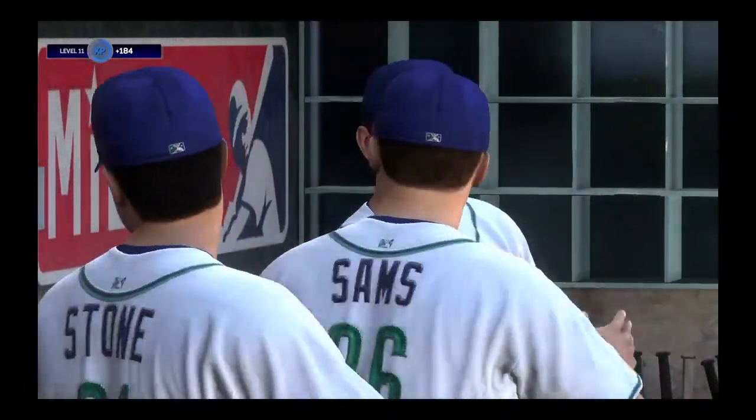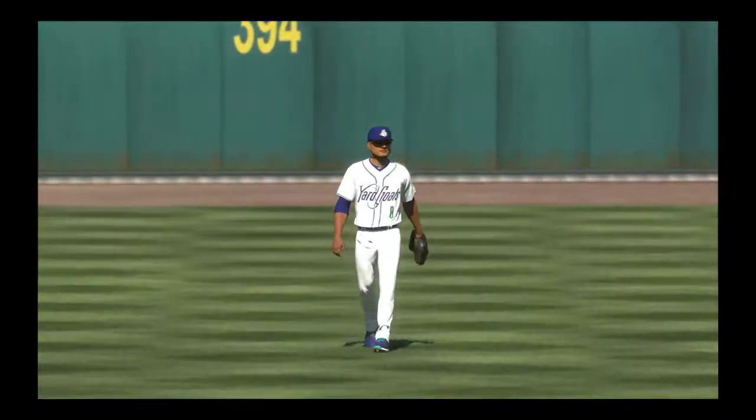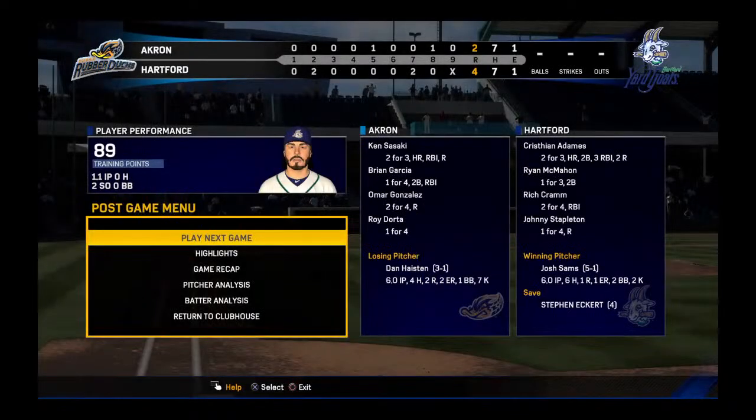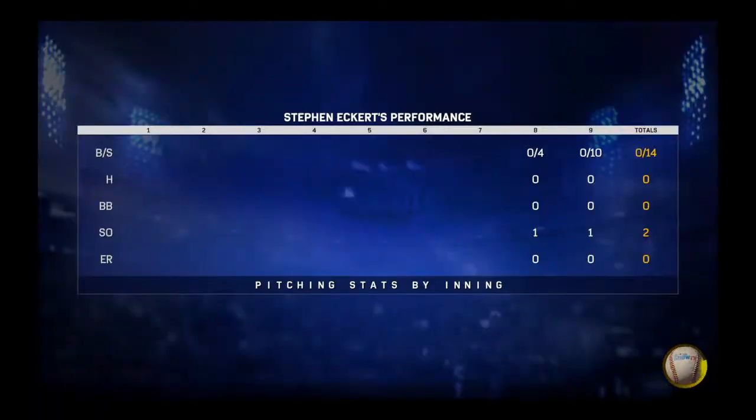Yeah, they needed him a little bit earlier in this one, but he takes the mound in the 8th and records the final 4 outs. 4 out save. Job well done. 4-2 the final score today.